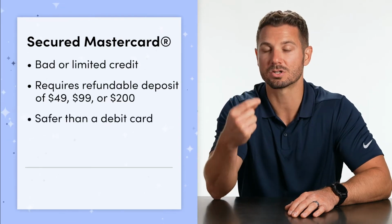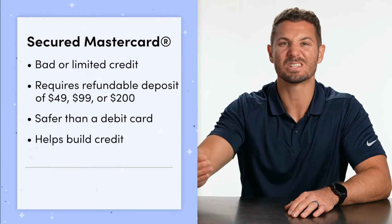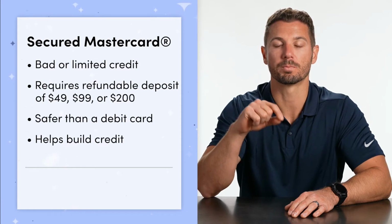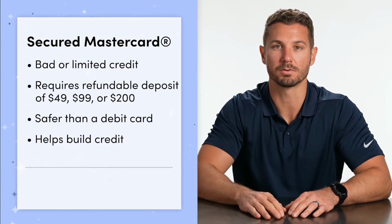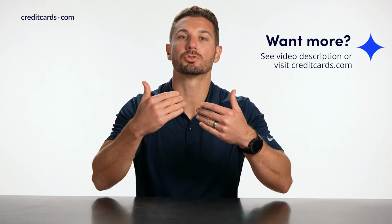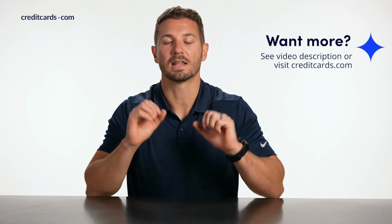But also the advantage of this card is it extends credit to somebody that maybe isn't really credit worthy. And the activity on this card is reported to the 3 major credit bureaus. So by using this credit card and assuming that you are using it responsibly, you can build credit over time. So that's the big thing with secured credit cards, is they allow people that aren't super credit worthy to build credit over time with these types of cards.